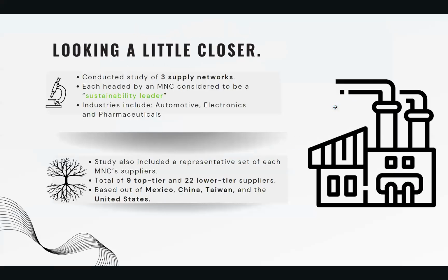Now, what this article that I read did do was conduct a study of 3 supply networks, each headed by a multinational corporation considered to be a sustainability leader. Industries in which these MNCs were involved in included automotive, electronics, and pharmaceuticals, though unnamed from the brand perspective.